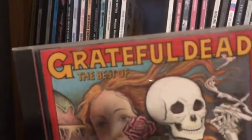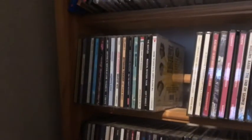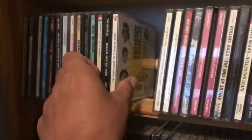The Grateful Dead, Skeletons in the Closet. If you've never listened to the Grateful Dead, I recommend that you don't start with Skeletons in the Closet. I would pick a live album from 1977 if you've never listened to them before.